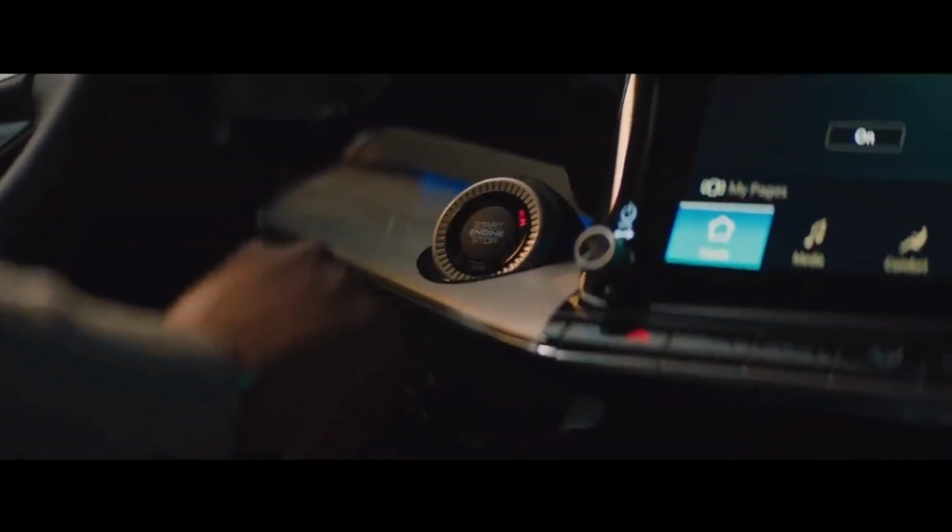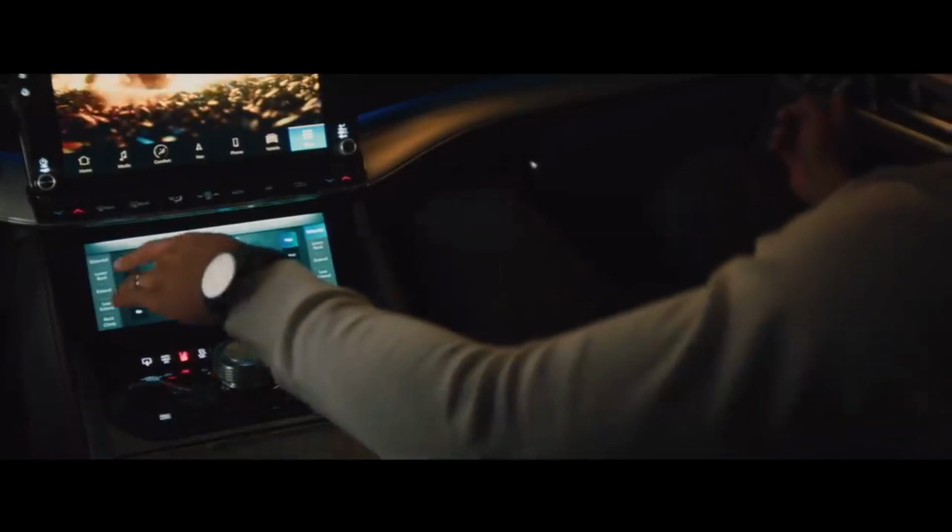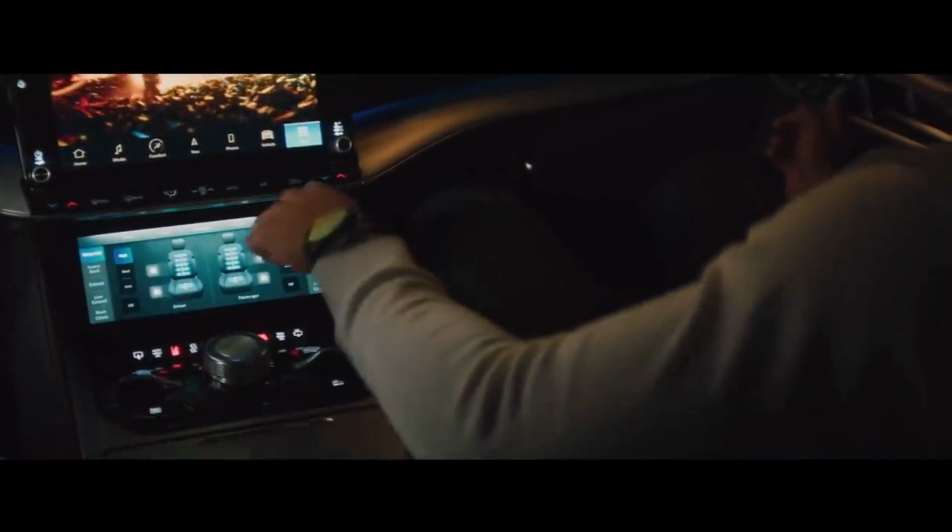There is so much functionality spread all over the interior. The way we did it actually creates something that's beautifully integrated into the space around it.